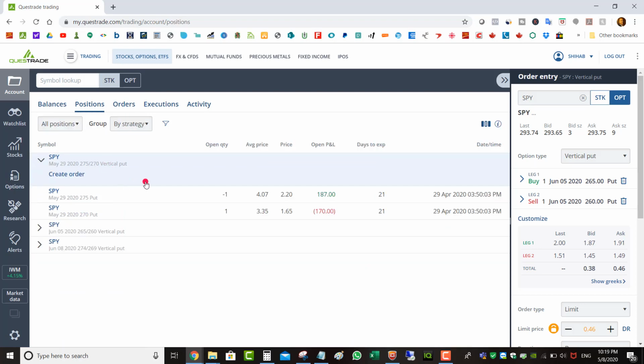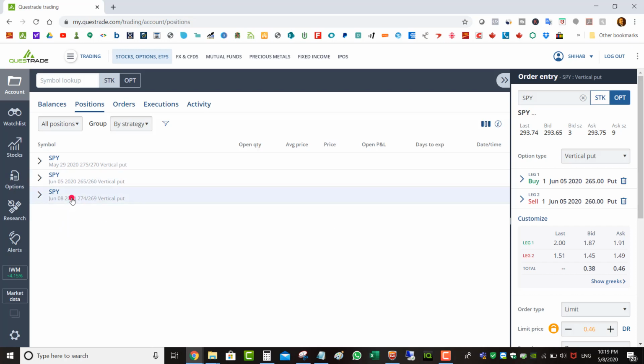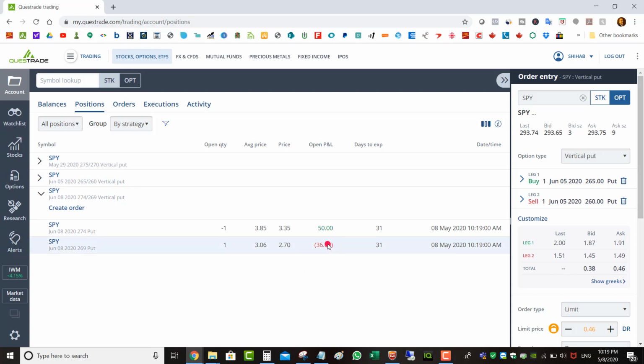Now my 3 remaining SPY put spreads are already showing a good profit. This one here is showing about $17 profit. Not ready to be closed, of course. This one here is showing about $27 or $29 profit. Not ready to be closed either, but very close. And this one here is showing about a $14 profit. This one is the one I opened today, and it's already showing me a profit.